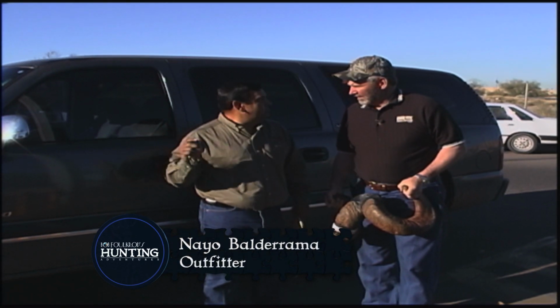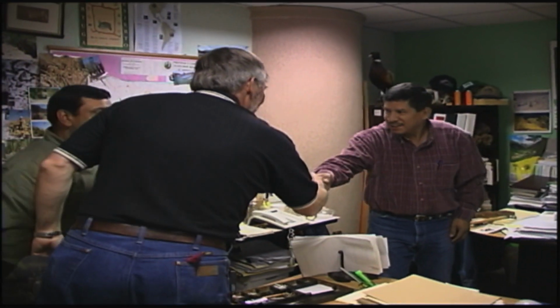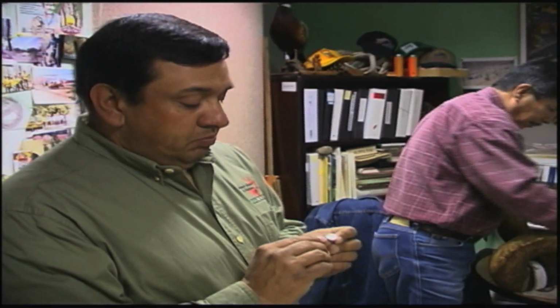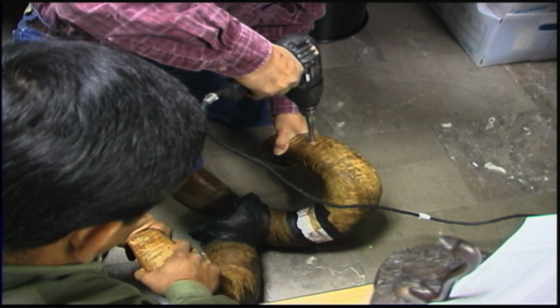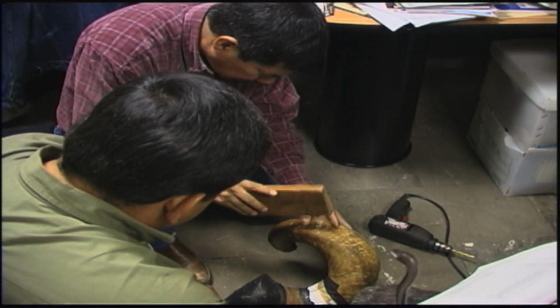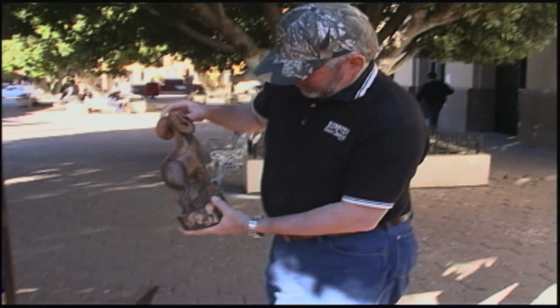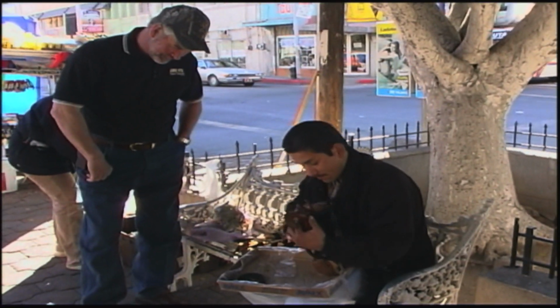Before heading home, Bob and Nayo stop by the Sonora Province Game Department, where Director Camaro Everardo checks the trophy and places an ID pin in the horns. We start doing this during this season to plug all the sheep in Mexico. That way we can stop the poaching. This marks it as a legal kill, eligible for exportation to the U.S. The ID program came to being largely through Nayo's support, and his hunters accounted for the first 4 registered. Say you want on one of the big ones, they can finish it in 5 minutes. Okay. A trip to the open-air market caps off an unforgettable experience in Mexico.